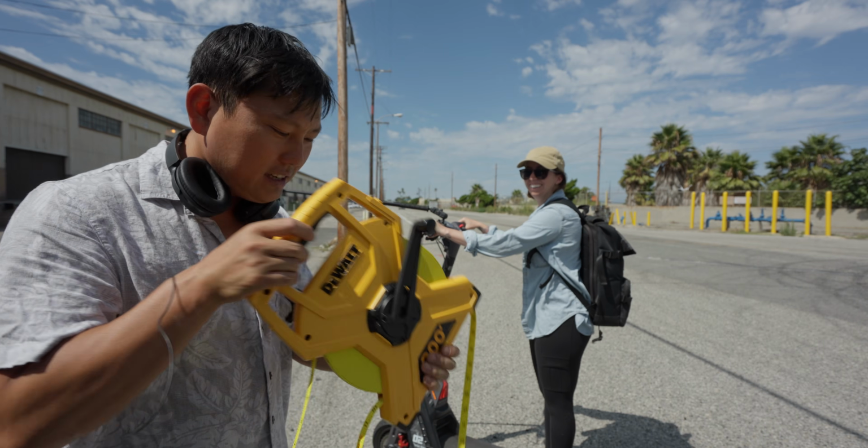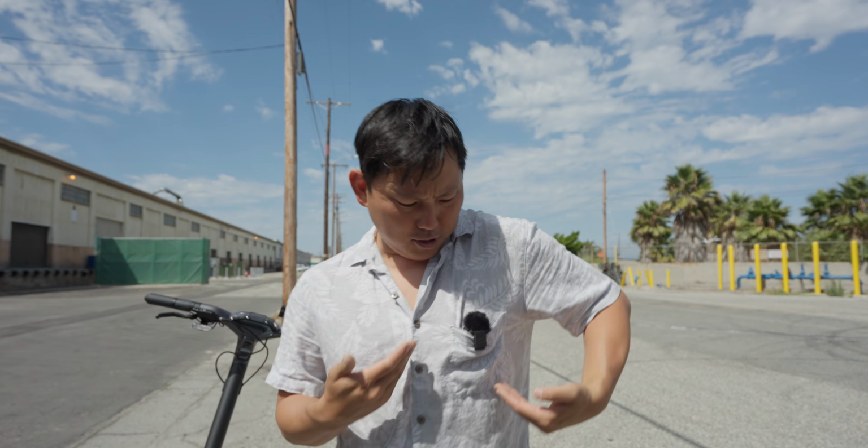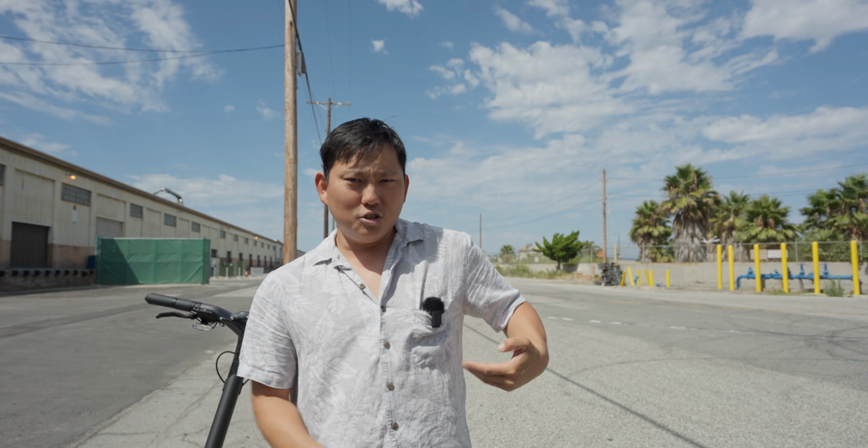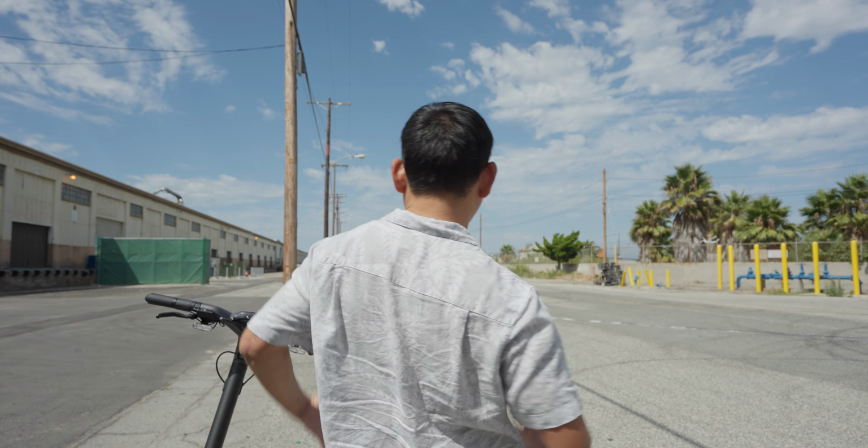But should we test out the range real quick? According to Rode, it says incredibly stable audio distances to 260 meters or 850 feet, line of sight. Keywords here are up to 260 meters and line of sight. So right now I'm pretty much line of sight. The microphone's going straight to the receiver, but if I turn around now, I have a giant body here just blocking it.